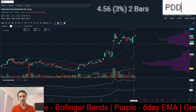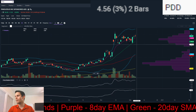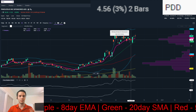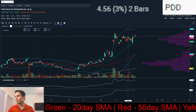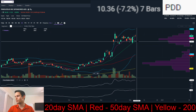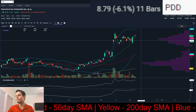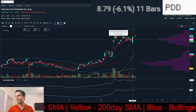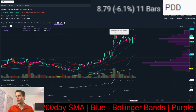Something that undercuts those lows sets up a new trade, and then if it reclaims the previous day's high, that's a possible buy point for me. If you wanted to get aggressive with that, maybe a diagonal entry, but you want to be sure that this is going to rally and hold.